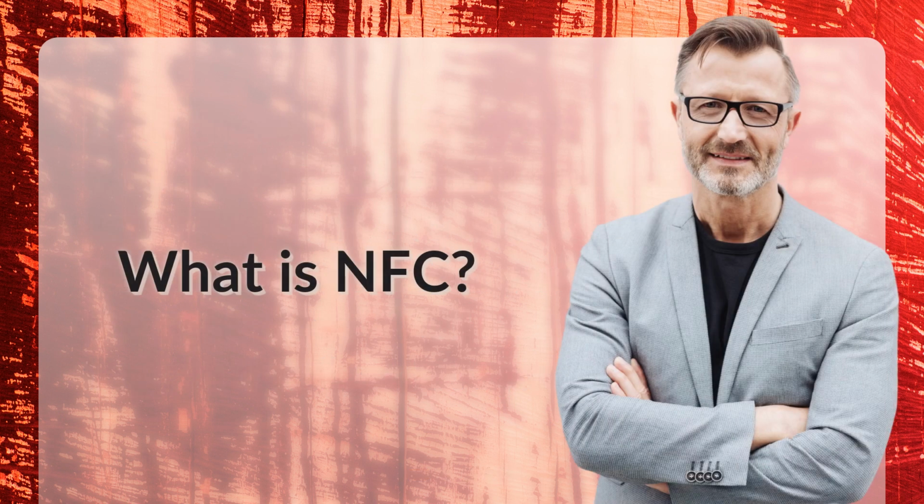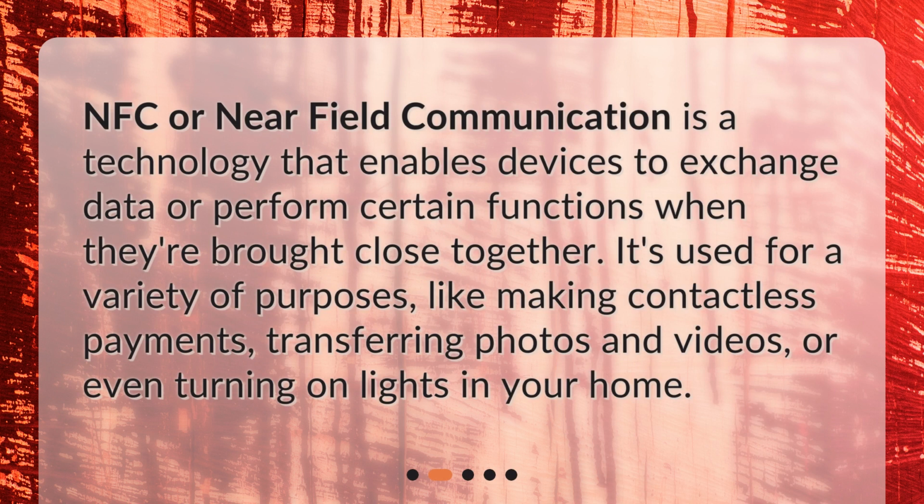What is NFC? NFC, or Near-Field Communication, is a technology that enables devices to exchange data or perform certain functions when they're brought close together. It's used for a variety of purposes, like making contactless payments, transferring photos and videos, or even turning on lights in your home.